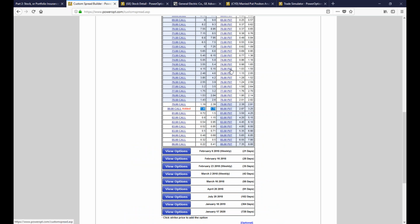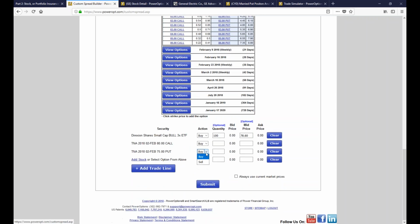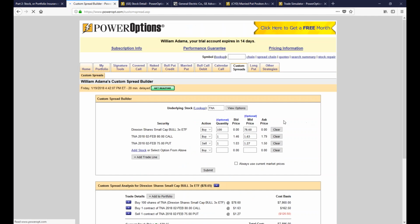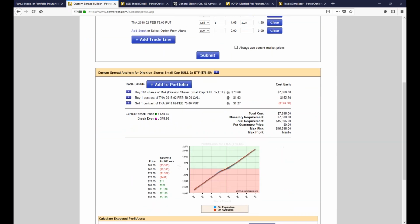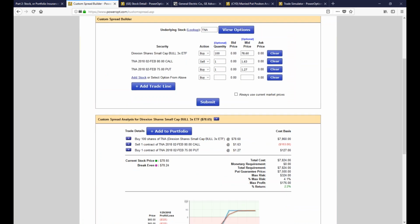I'm going to go, man, that is expensive, but let's go with a 75 put. Let's mix this up. So just to keep the math simple, a 5-point spread. Mike, why don't you put in the right ones? So you sell the call, you buy the put, and that's a collar. There we go.